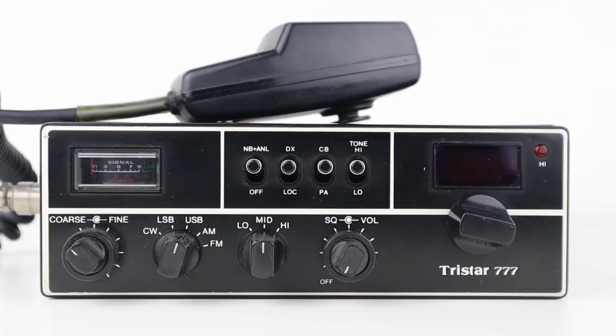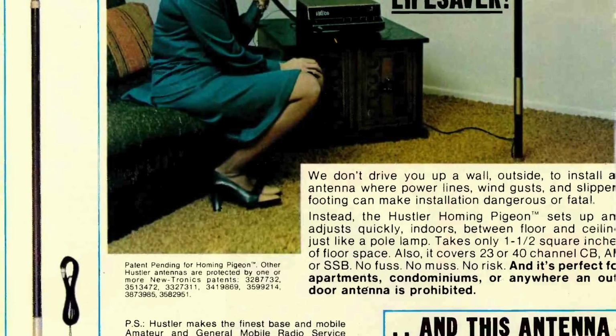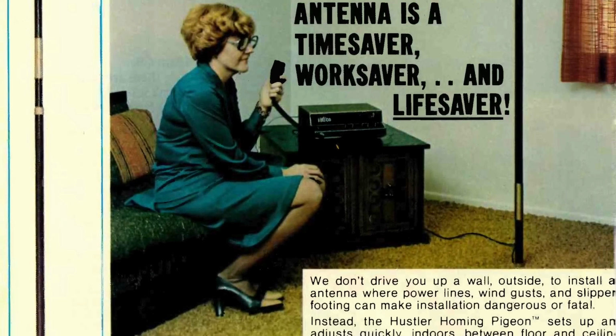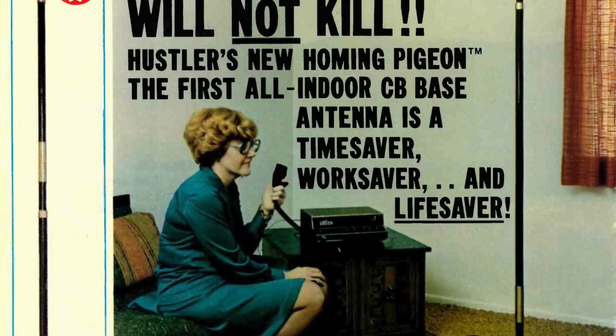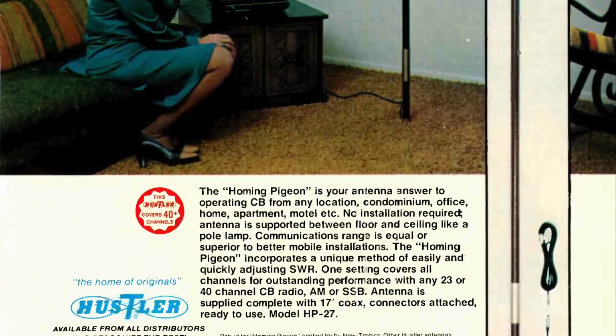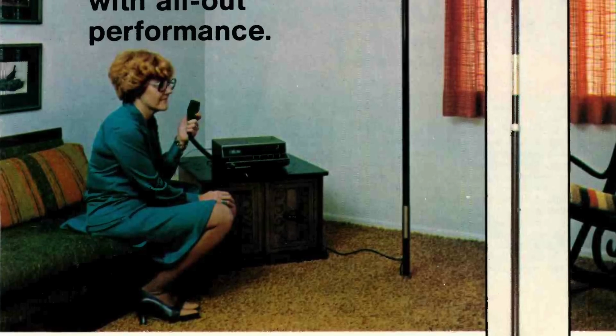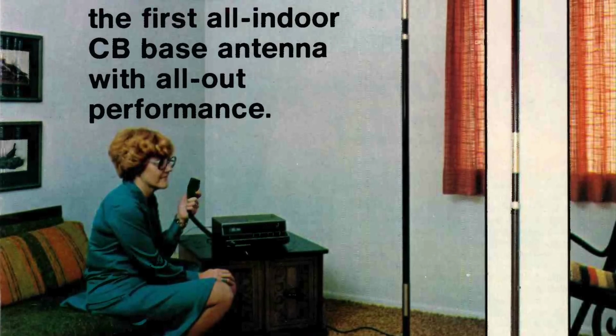On the other hand, when used 10 stories up in a modern concrete building, signals ranged up to 10 miles, the actual distance depending on how much building was between the antenna and the rest of the world. Tests performed by Nutronics indicated that performance of the Hustler Homing Pigeon was excellent, providing a communications range equal or similar to better mobile installations. The HP27 was supplied complete with a 17-foot coax cable and factory-installed connectors. The suggested list price was $42.95, but this wasn't the only antenna of its kind.